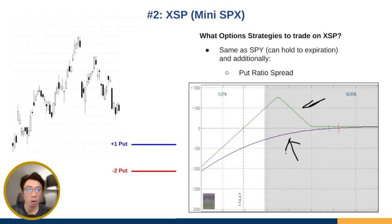So once you put it on, you'll see that even though this is where the current market is, even though the market actually goes into your tent, as I like to call it, you're still not in profit just yet, because you need to take a look at the purple line. The purple line just shows you the current P&L for the day itself. And over time, this purple line will start to gravitate upwards to become this green line. But the problem with the put ratio spread is that it takes a very long time before it becomes this green line.